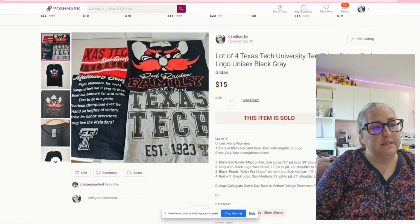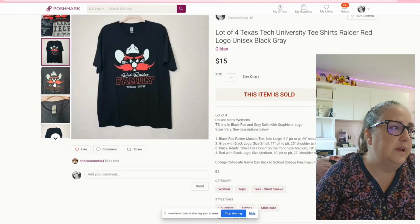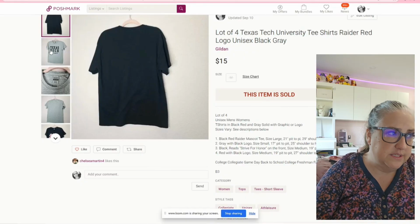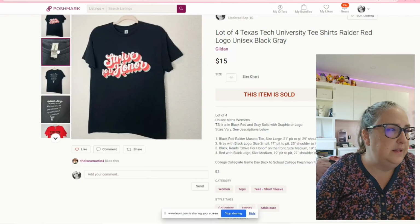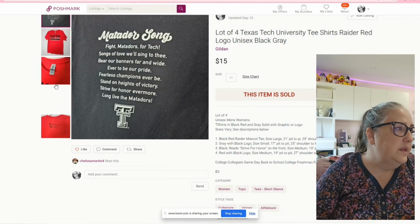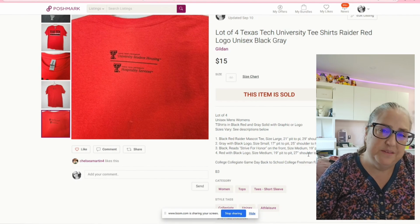The next item is this lot of 4 Texas Tech University t-shirts. I put Raiders red logo, unisex, black and gray colors, basically. Now these all came out of my daughter's closet because last year when she went to Texas Tech, she just accumulated all these shirts. I think she won one, and then I don't even know. I think they were all given to her basically. So anyways, I just figured somebody out there might want them, but they're all different sizes. The first one is a size large, and then I had a size small, and then 2 size mediums.